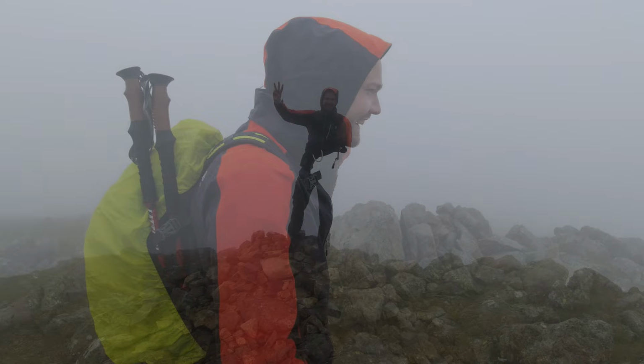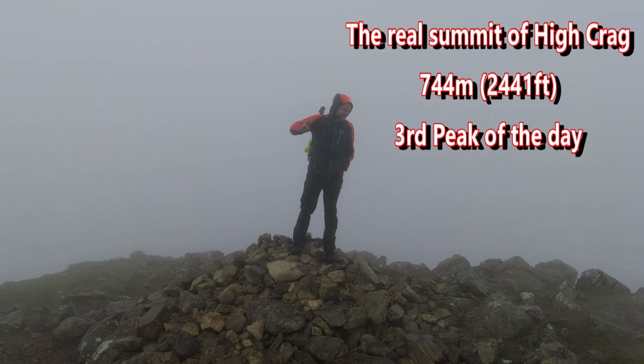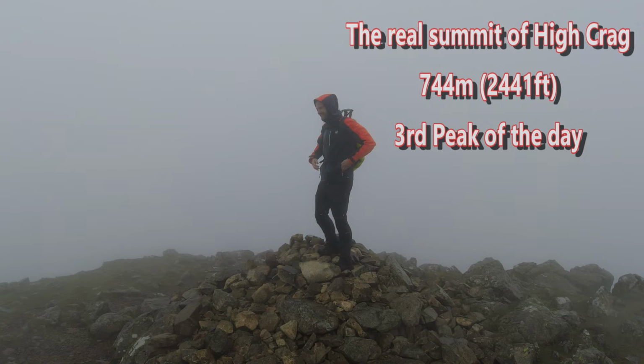Stick two on the peak for Lee's High Crag. This is it. Second time round. This is it, James. Stay there, do your wee dance. Well done. 744. This is the official one.